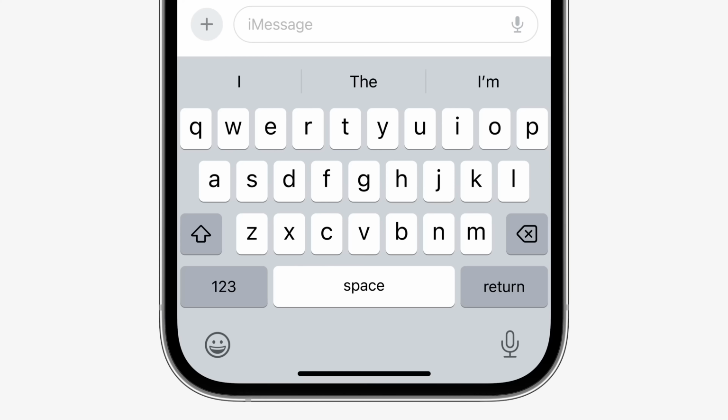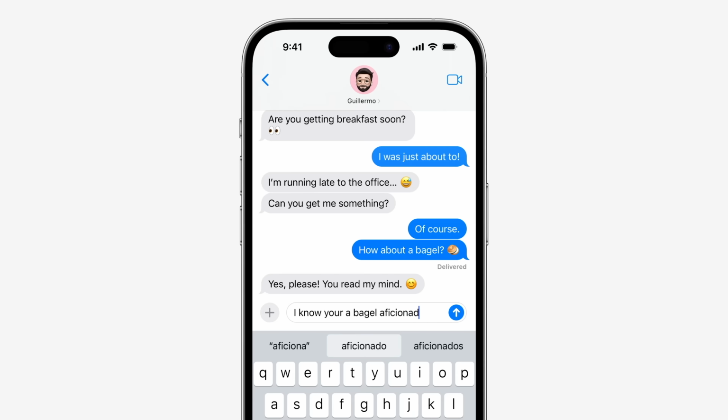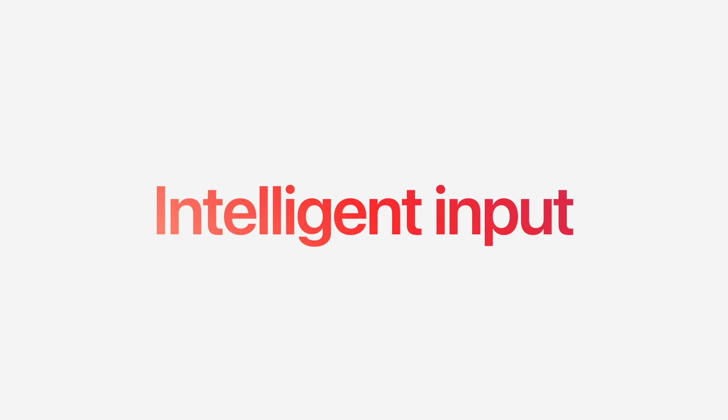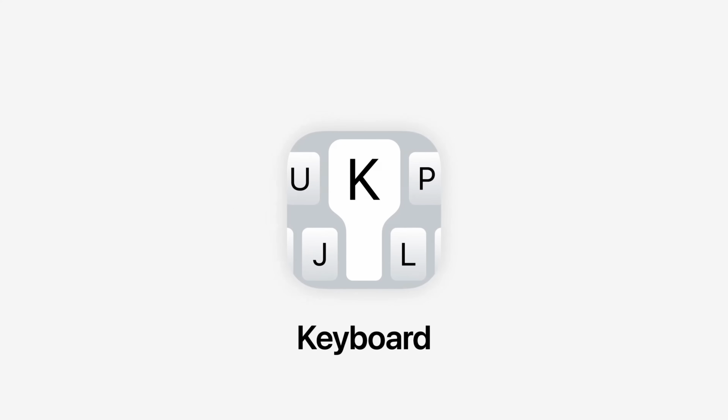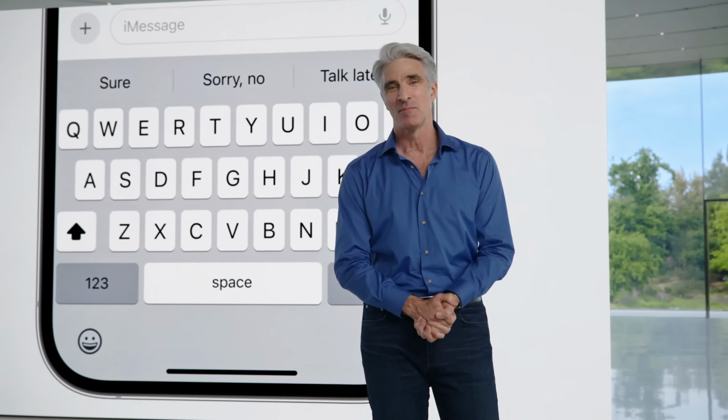Speaking of the keyboard, many good quality of life improvements here, like easier autocorrect editing, which temporarily underlines corrected words and lets you revert back to what you originally typed with just a tap, and inline predictive text shows single and multi-word predictions as you type that can be added by tapping the spacebar.